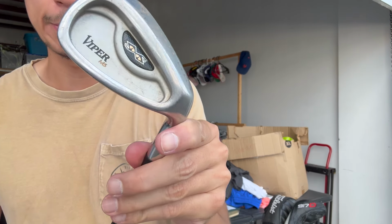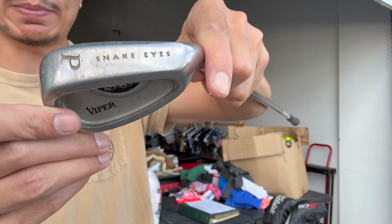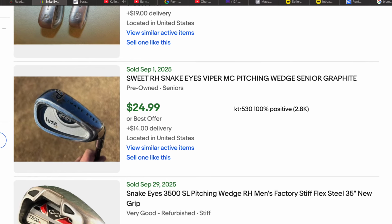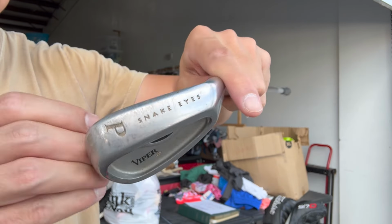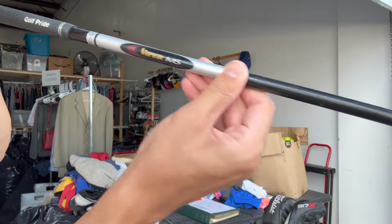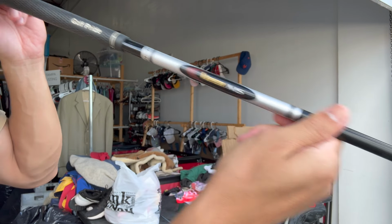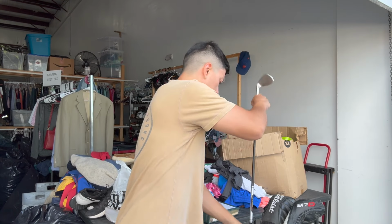So the first club it came with is this Viper. This is from Snake Eyes, which isn't too bad of a brand. Some of the Snake Eyes stuff does sell pretty decent. This is a Snake Eyes Viper MS pitching wedge, with a Viper MS shaft and a Golf Pride grip. Not a bad little club there.